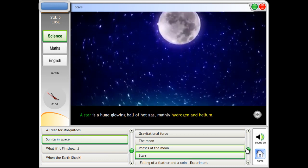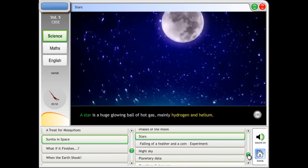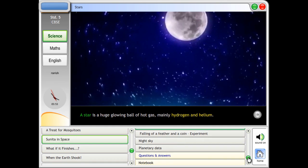Stars. A star is a huge glowing ball of hot gas, mainly hydrogen and helium.